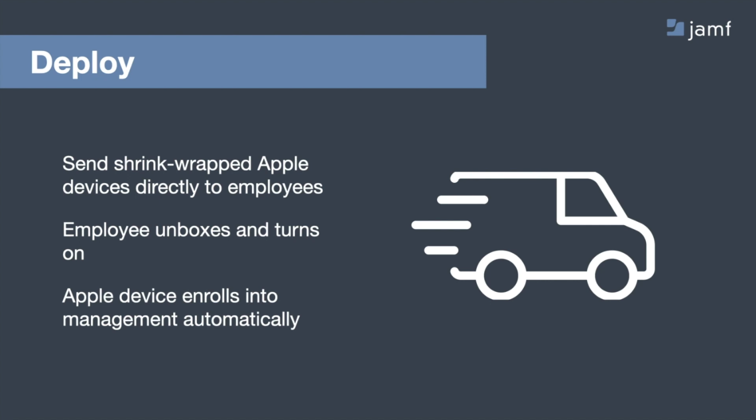The steps in your preparation were to enable a seamless deployment process, so all you need to do is send that shrink-wrapped Apple device directly to your employee. Once they receive that new device, they can unwrap and unbox the device and turn it on, giving them that exact same experience as buying brand new Apple hardware, but with a personalized, secure device with all the resources that they need to be productive. That can be securely accessed with a single set of credentials. It's a great experience for the end user and a great experience for IT as well.